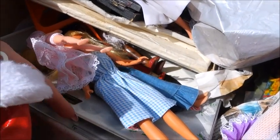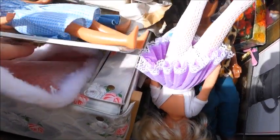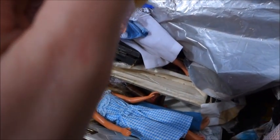I cannot say just Barbie because they're also from other manufacturers. Basically, I was teasing you about whether I bought some of them, because this is such an interesting box. I mean, this is one of those small ones. I already forgot what they are called.